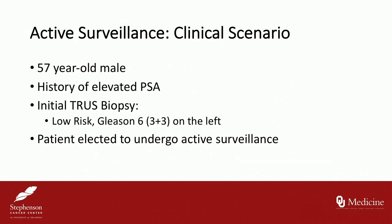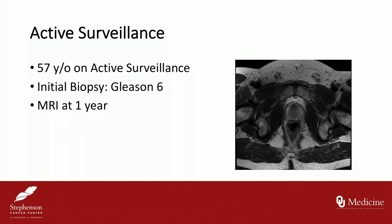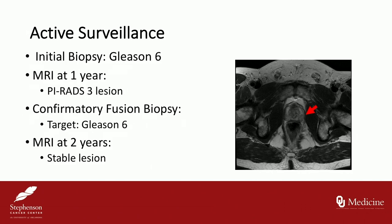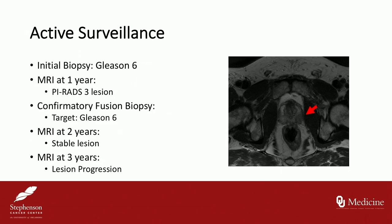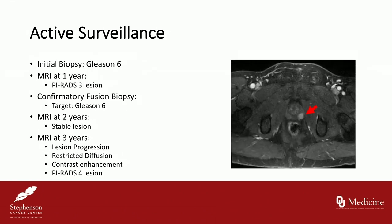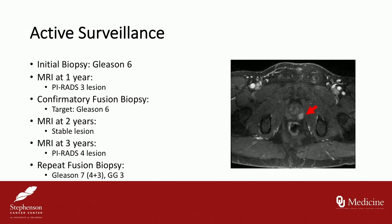So this is a clinical scenario, a 57-year-old gentleman. He had a Gleason 6 on a modestly elevated PSA, and he's on active surveillance. He had an MRI that showed a small PI-RADS 3 lesion. He had a confirmatory biopsy that was essentially a Gleason 6 tumor, no worse. His MRI remained stable over follow-up, but at year 3, the lesion had changed in size. A biopsy of this was performed, and it was a higher grade lesion. It was, I think, a Gleason 4 plus 3, 7.